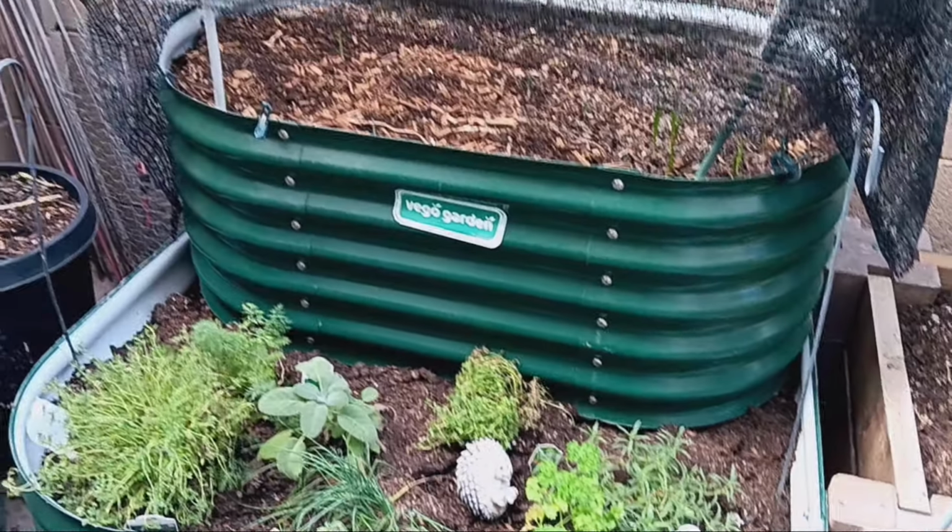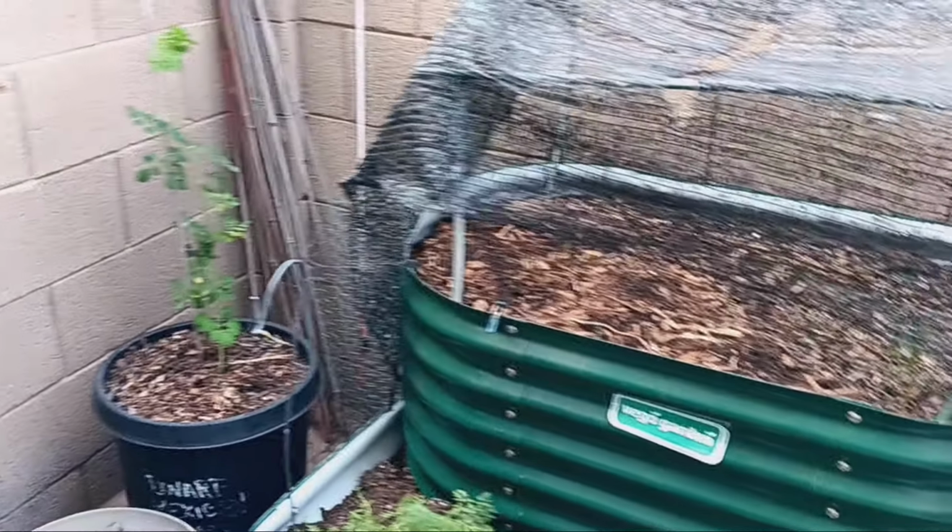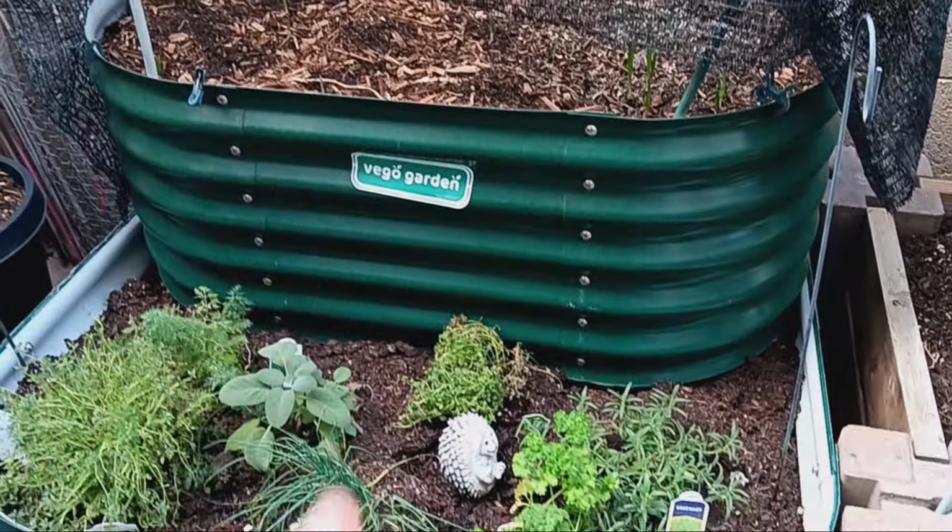We are getting close to not needing the shade cloth. In another 2 days, we won't need it. So let's just see what we got underneath it. So we are starting up front here in my cascading Vego garden beds.